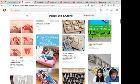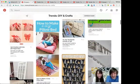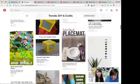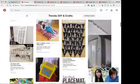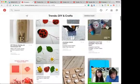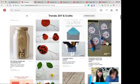Make them a pillow bed and just put them to sleep on it. And get some quiet time. After that they play with some giant dice and make some water bottle wind spirals. And there's also a lot of sewing. There's a lot of sewing in here.